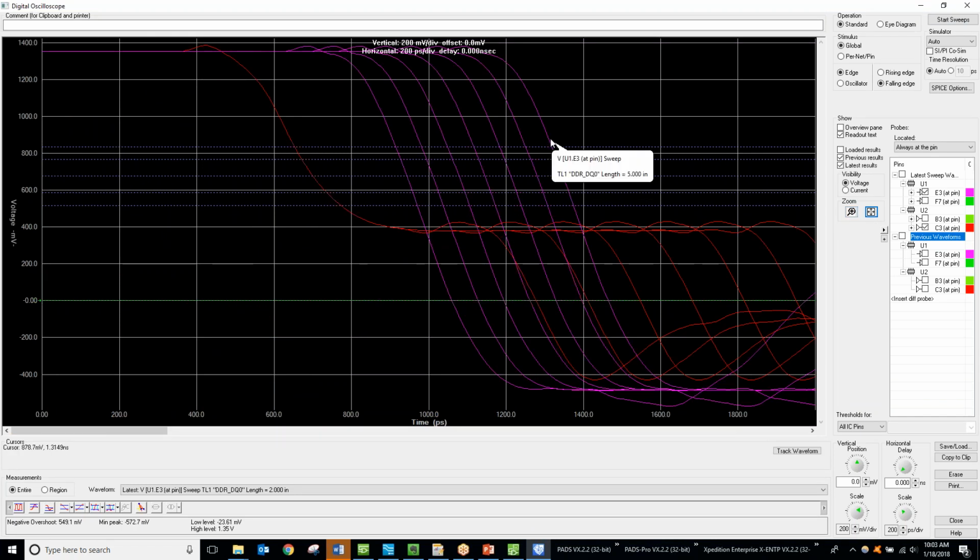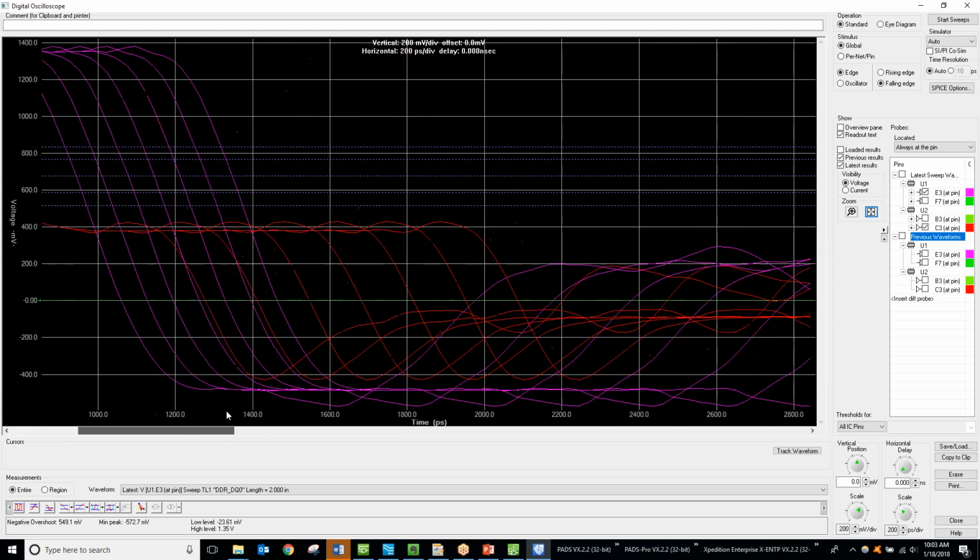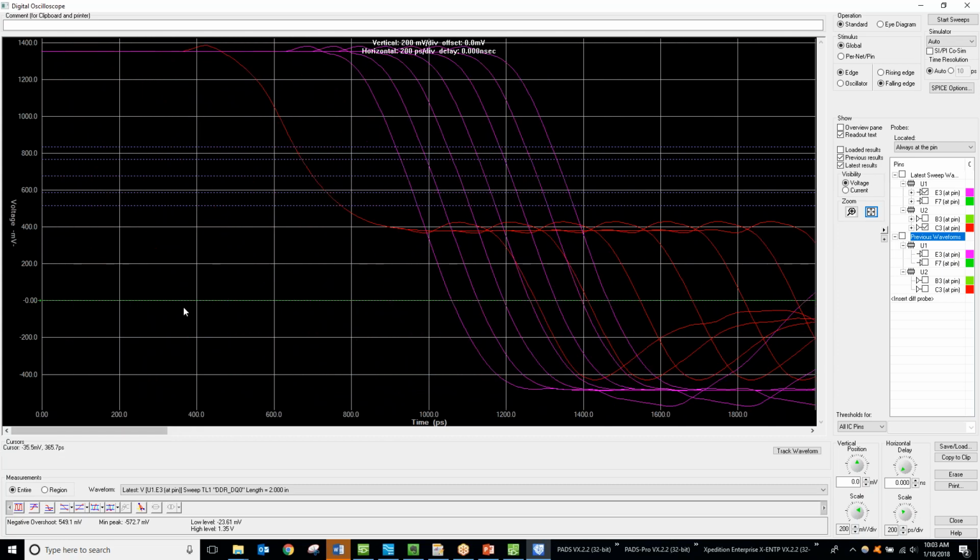So if I hold my mouse over one of these graph lines here, you'll actually see that the transmission line 1 length is 5 inches. So we'll see that the delay is getting worse and worse as we make that transmission line longer, which definitely makes sense. And it's not really affecting the undershoot, which also makes sense. So this tool allows us to essentially do what-if scenarios: what if I change the transmission line to this, what if I add a series termination resistor, how does that affect our overshoot, how does that affect our undershoot or our timing on these signals, okay?